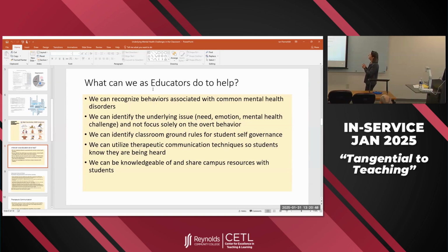It helps with self-governance because sometimes when people have different types of mental health challenges in the classroom, they feel isolated. So we always try to make our students feel more engaged with one another, okay? That helps with some of the challenges, some of the anger, irritability, and some of the conflict we see in the classroom, which stems from a lot of mental health issues, okay?